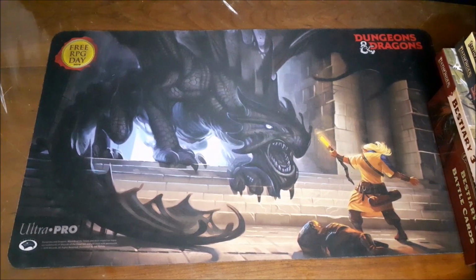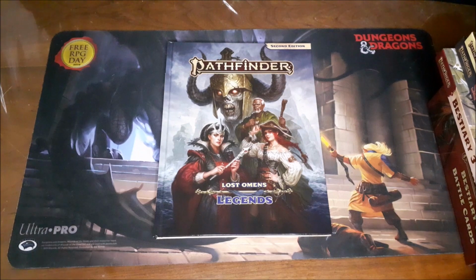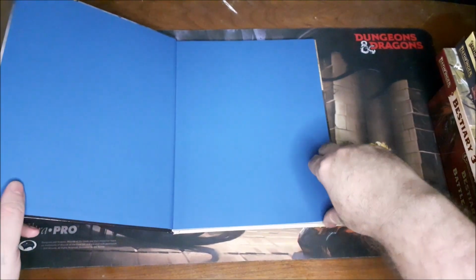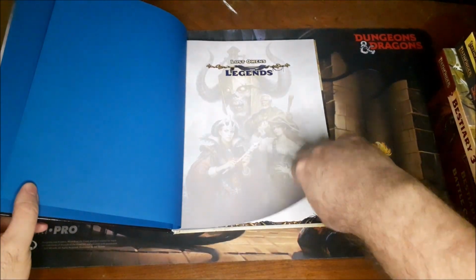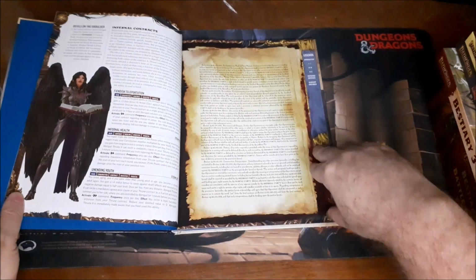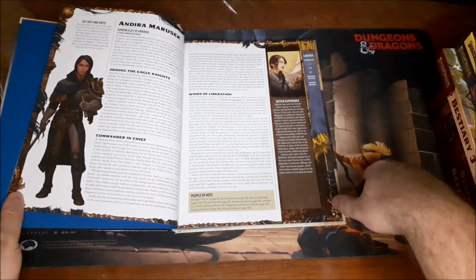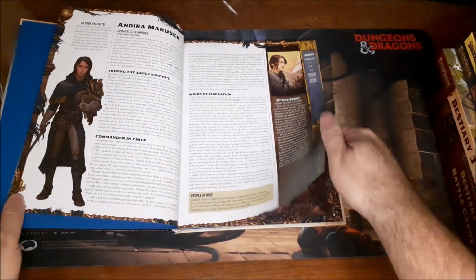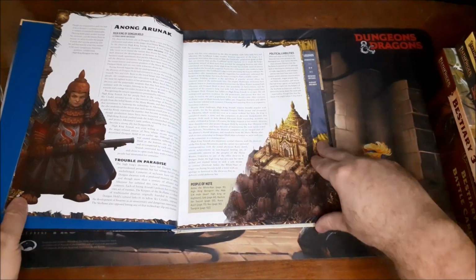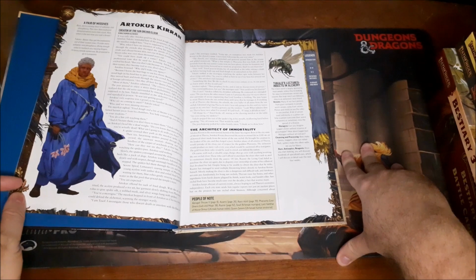So the first one that we've got here is Lost Omens Legends, and this features write-ups and explanations on legendary creatures, or characters or individuals from the Pathfinder universe, or the Galarian, I guess you could say. There are some new player options, like some feats, or some equipment. But what's great about this is that it gives you these individuals of import that you can use in your game, but they don't stat them.